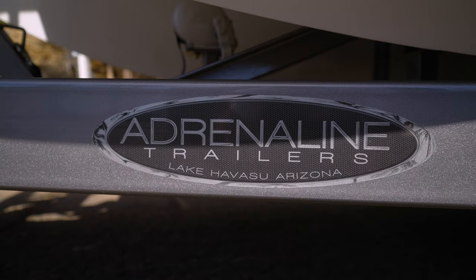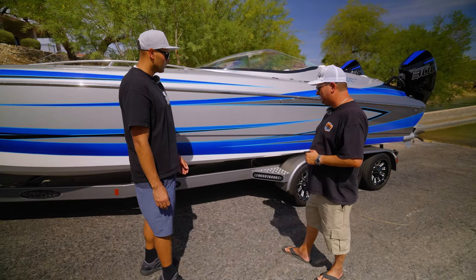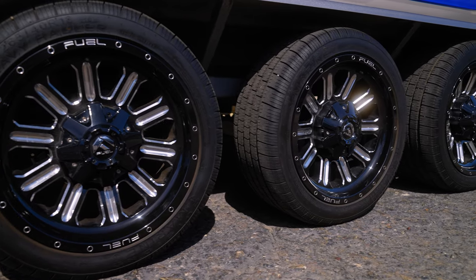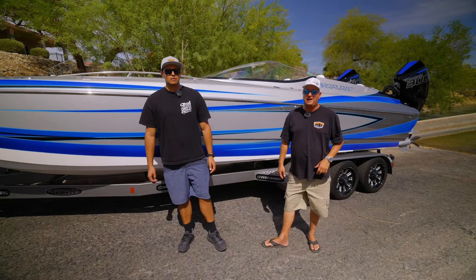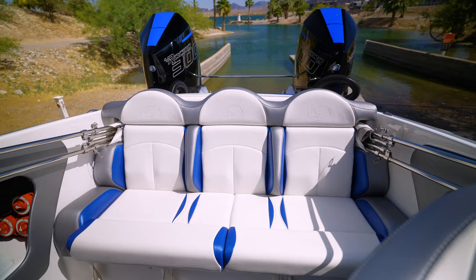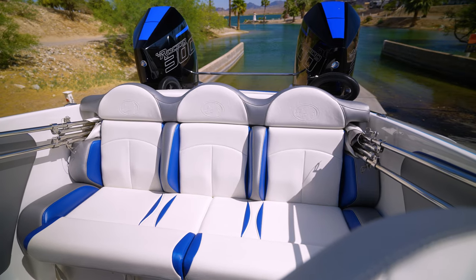The Adrenaline trailer, 18-inch wheels. This is the fully loaded Adrenaline. It's got the big gasket, loaded, lights, full wheels. It's got the big badass ladder on the front. It's a really, really nice package. It's a one of one. Like you said, this is the first Thor built in a while, and it really beat and exceeded expectations.